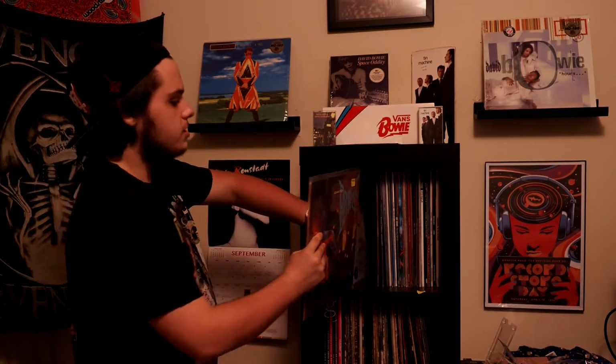Now we're starting to get into where Bowie started to falter just a little bit with his music. Let's Dance has good songs, but this isn't anywhere near my favorite in terms of Bowie albums. Modern Love's a good one. China Girl's a good one. Cat People is a great one. I just don't find myself coming back to this album as much as I do any of these other ones, but it's still worth a listen.